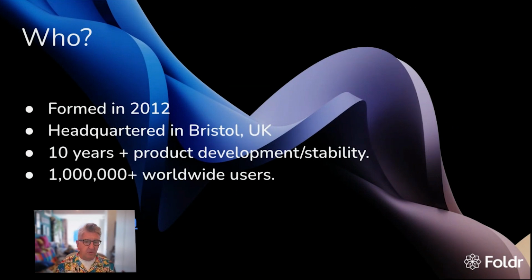So, okay, there's the big launch. The cat's out the bag. The prices have been in the price book for a little while, but Foldr as a service, or FaaS, is now available.